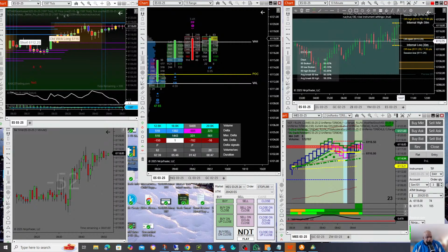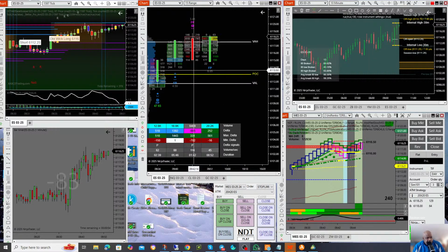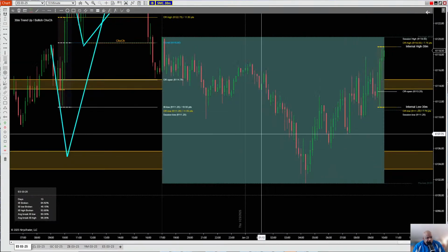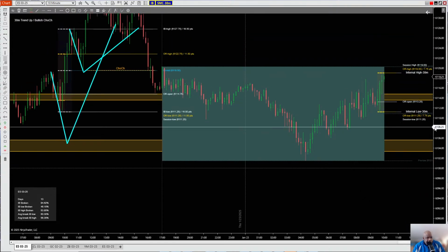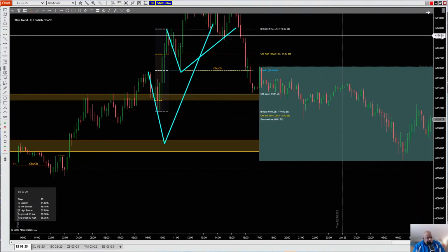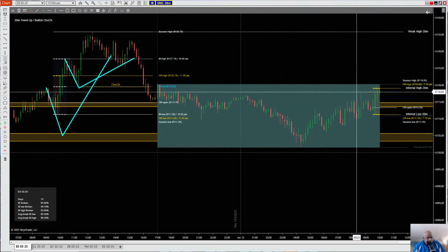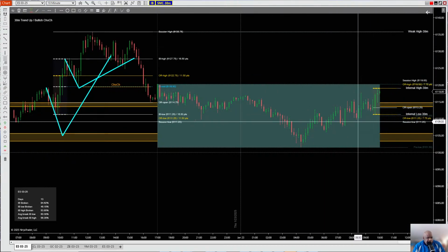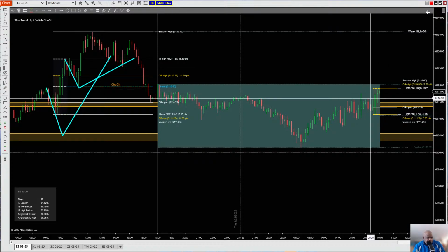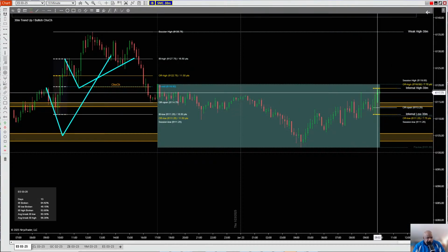It looks like this market is trying to grind higher, but we are at resistance right now on the ES, and definitely the favorable direction should be to the upside here. But we're still in that overnight range, which tells me that so far we're not breaking out of that range, and the buyers haven't got enough strength yet to do so.